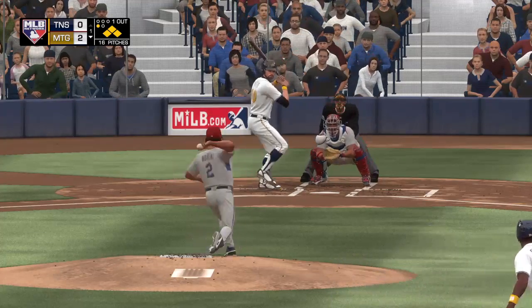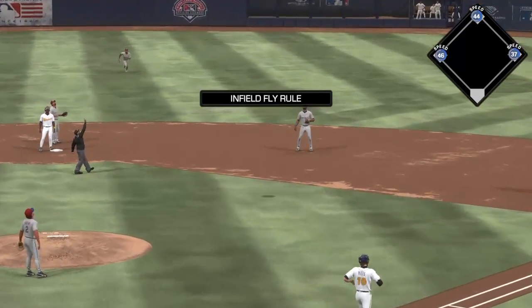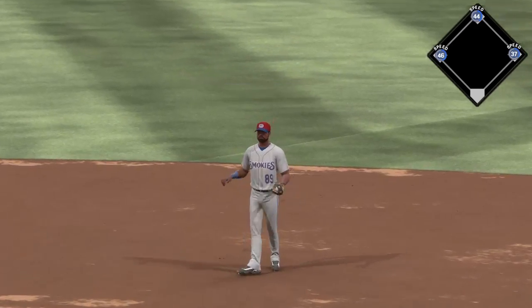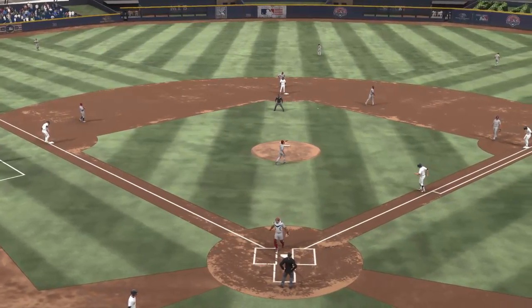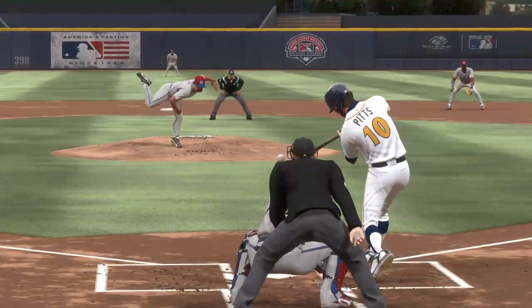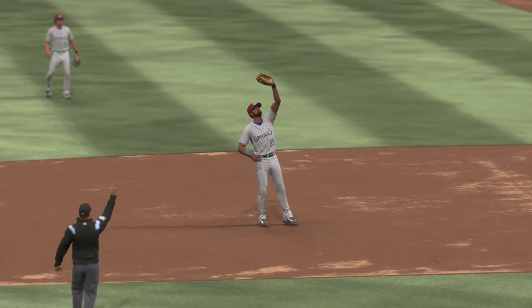He's ready. Here's the 0-1. Now a swing, and he pops it up. And I believe, yes, the umpire signaling for the infield fly rule. Wow, talk about frustrating. Not what you want to do with the bases loaded. A simple pop-up, and nothing productive comes out of that.